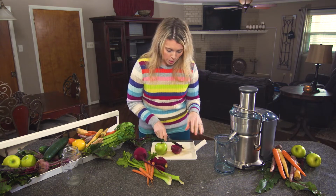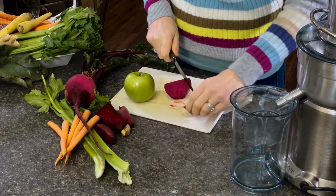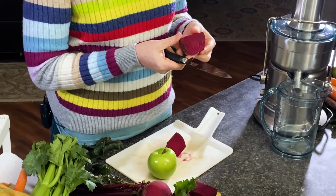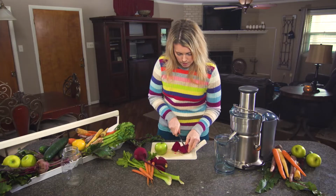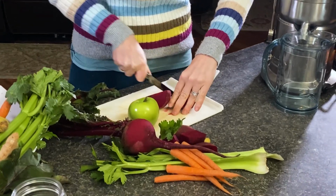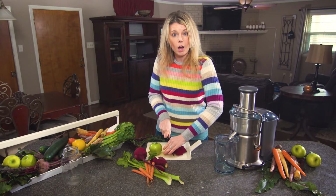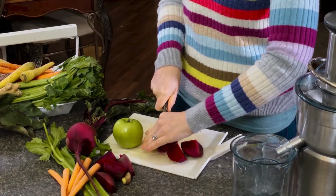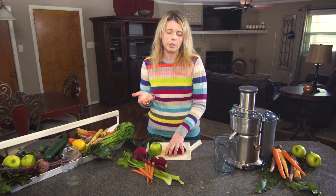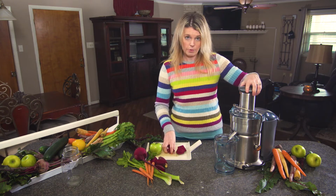So we're going to first start with beets. I'm going to go ahead and chop this up. I've already chopped up some of these beets. Beets are this beautiful, beautiful color, and it just goes to show you the type of antioxidants that are rich in beets. One thing you have to be cautious about with beets though, it gives tons of vitamin C, vitamin A, folate, which is really, really important. But it also is really high in oxalates. So if you're one that might suffer from kidney stones, you might want to be cautious of how many beets you use and just talk with your dietitian to see what a good amount is. So we are gonna turn this on and throw in our beets.